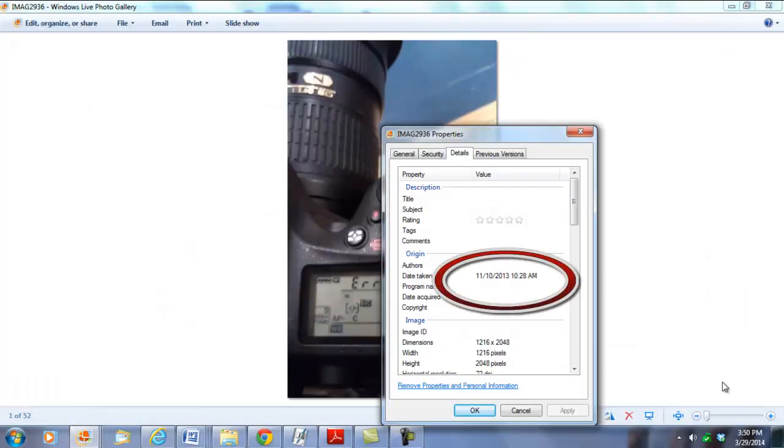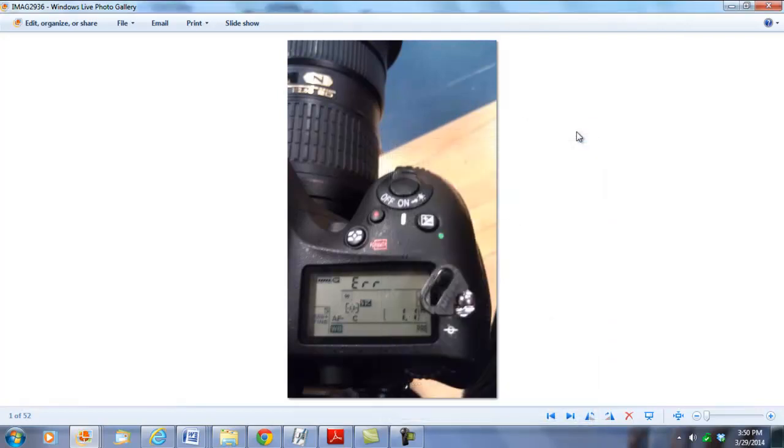All right, on 11/10 of 2013, this is a cell phone picture, so the quality isn't that good, but this is an image of that error code. I've had error codes in the past on digital equipment. Usually the ERR is related to a miscommunication between the lens and the body. At the time I was shooting a cheerleading competition, and I didn't know it was a problem with my mirror.